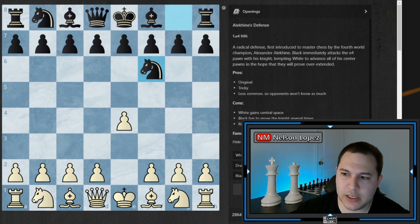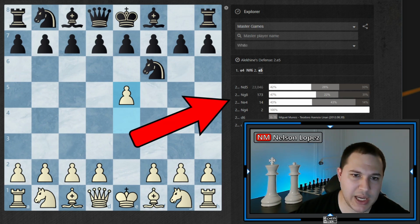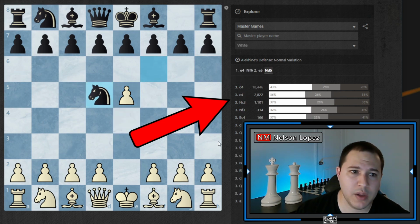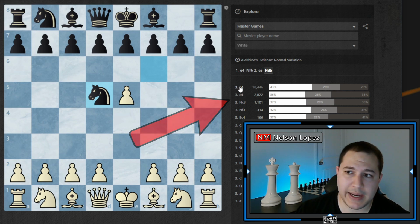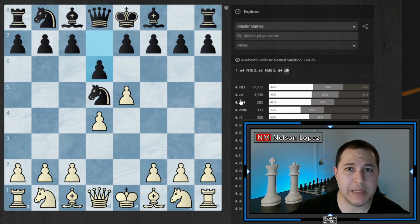Now, if I click on over here, you can now see the first move. And now I can see these moves here, right? Nd5, Ng8, Ne4. And you can see Nd5 is by far the most common move, played 23,000 times. And I can click on that, and it moves it for me. And again, I can see the most common move played is d4, and then we have d6. And I can keep going and figure out what the main line in the Alekhine's Defense is just by clicking ahead.